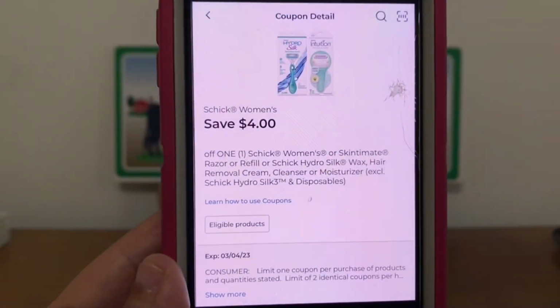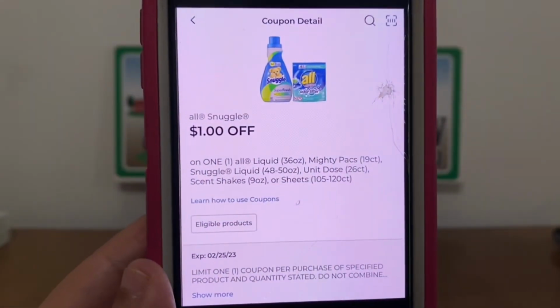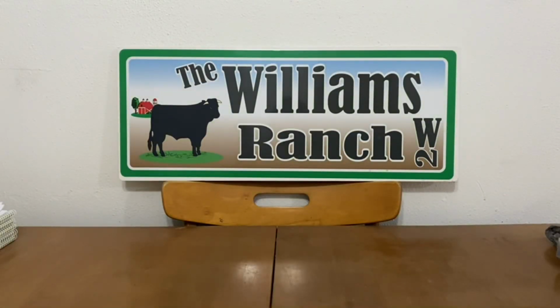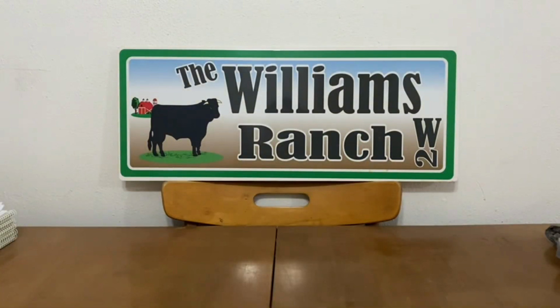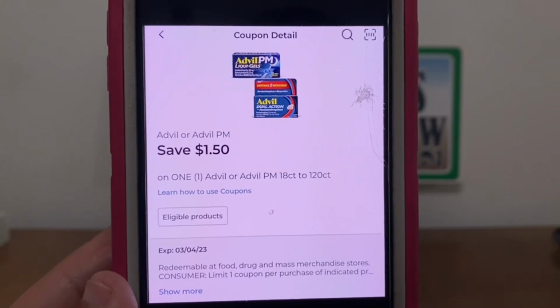Chic, $4. All Snuggle, $1. Hold on. Dove, $4. Advil or Advil PM, $1.50.